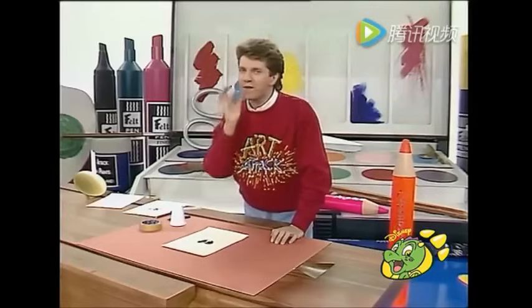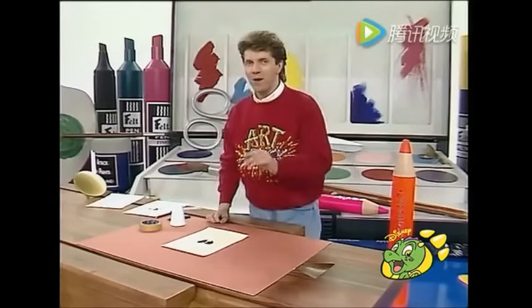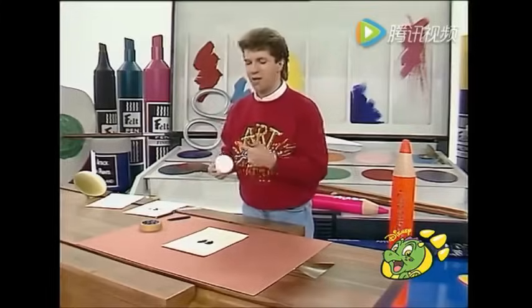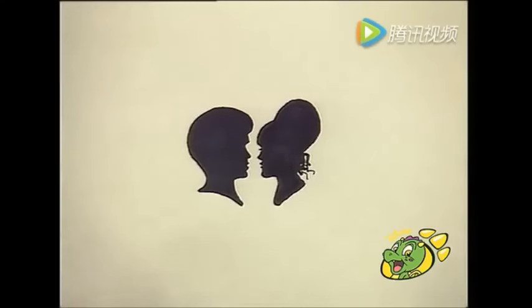How do you give your artwork that final professional touch? Well, you could always frame it, not with a picture frame, but with a circle. Now, you need something circular to draw around, so I've got this plastic cup. And here's a drawing I've done. It's a silhouette picture of two heads.